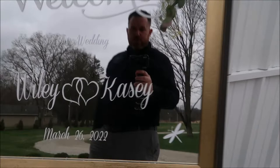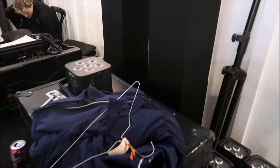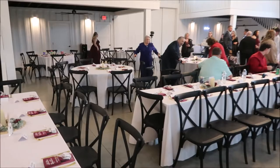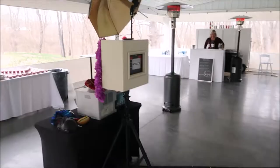Alright, so we got everything set up behind the facade here where the guys are hanging out. Everything's back kind of just behind here. We're gonna move everything from here all the way over there in the center. That's where they're doing the ceremony. And then everybody's gonna be sitting in their seats, California style. And then we'll go out to the patio and see the photo booth. This is our photo kiosk.